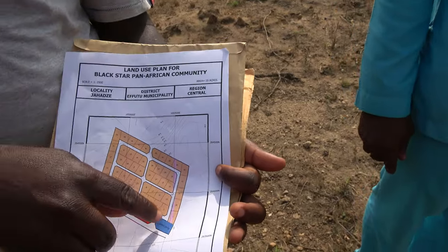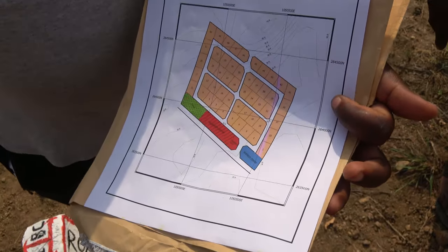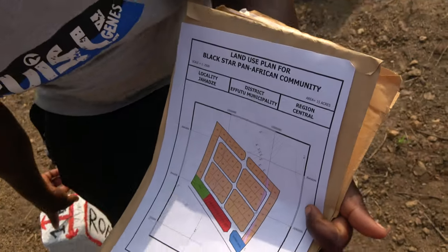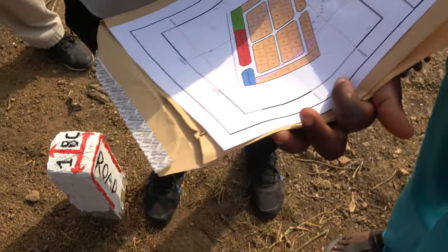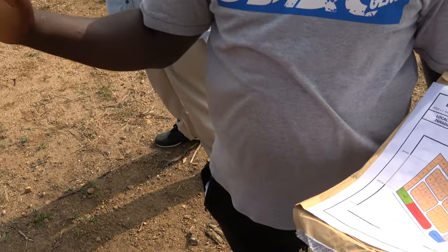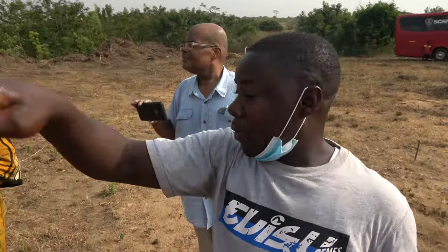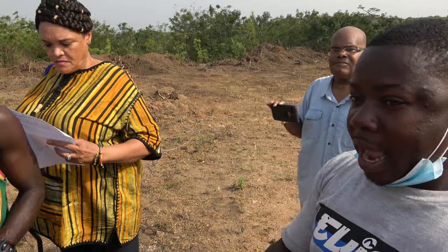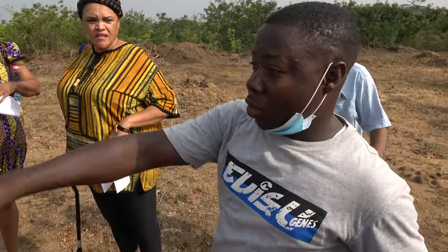So this is where we are standing now. Number one and the business center. So this is pillar one, the corner pillar. You will start from here to the next pillar. For number one, who is choosing plot number one? It's up to that pillar. So there are four pillars. This is plot number one, and this is a turning road. From here, you will turn straight to this place.